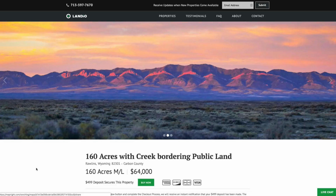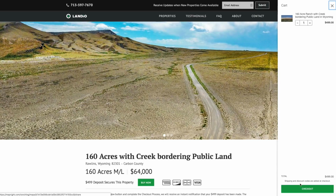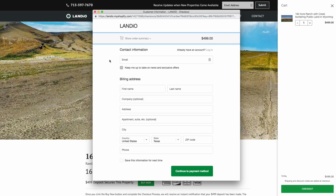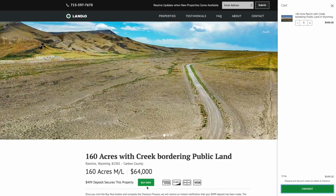So if this property fits what you're looking for, we highly recommend that you go to our website and click on this Buy Now button. What that'll do is add a deposit of $499 to your cart, then click Checkout. Once you click checkout, this window will appear where you can enter in all your information, then continue through the checkout process. Once the checkout process has been completed, this buy now button instantly changes to out of stock.